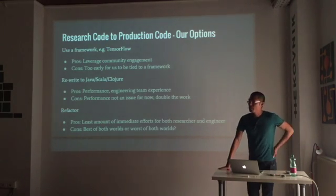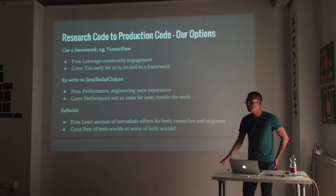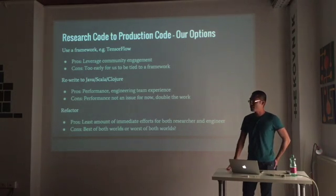We've considered a couple of solutions, options. One is to use a framework. We are not the first machine learning company out there. People have done this already. They don't have to reinvent the wheel. There are frameworks out there. One of the most talked about, TensorFlow. I'm sure anybody has heard about TensorFlow.